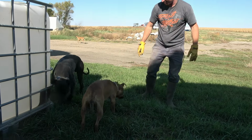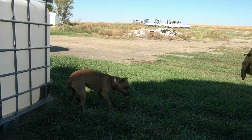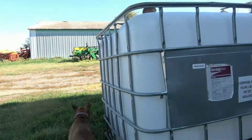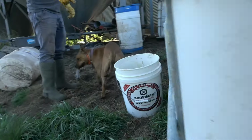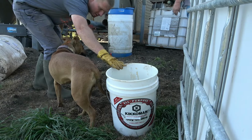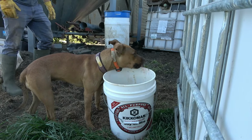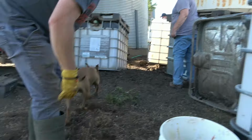You want to put it in the bucket? Take it. Bucket. Vinny, bucket. Yes. Princess, come here. Yes. Good girl. Bucket. Good girl. Bucket. Yay! Come on. It's like, where is it? That's a good girl. Yes. Oh, that a good girl.